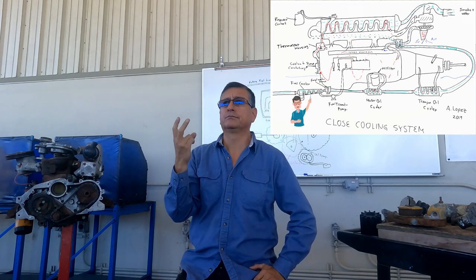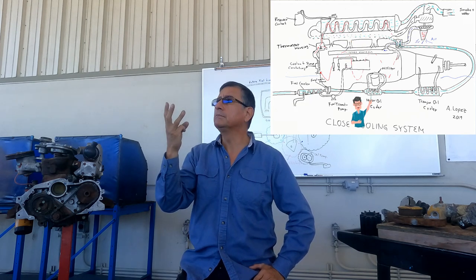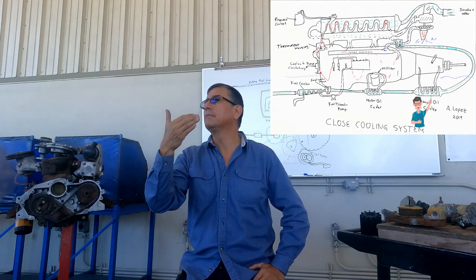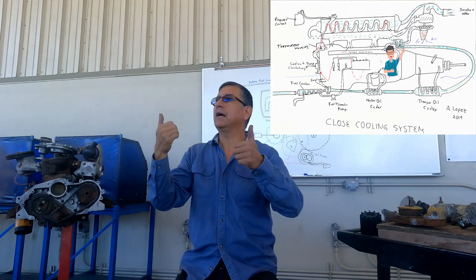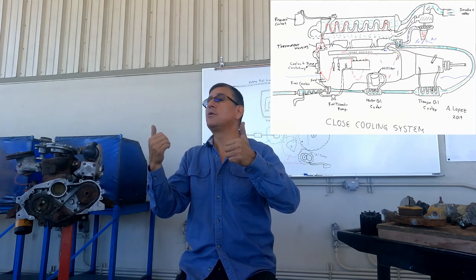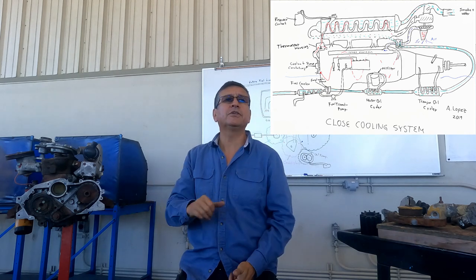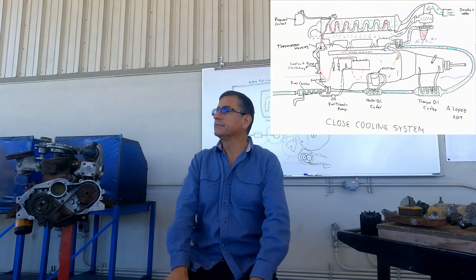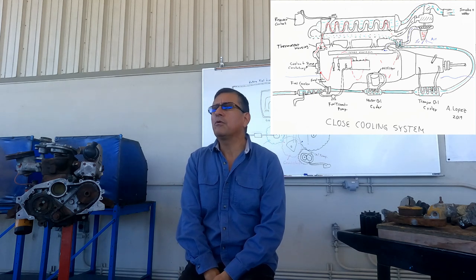Other one for? Fuel. Motor oil. Transmission oil. Air. And other one for? Hydraulic fluid. Steering fluid. It's around six. Oh, wow. It's a lot of pumps.